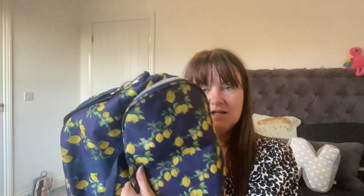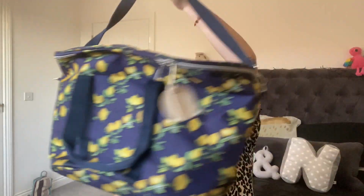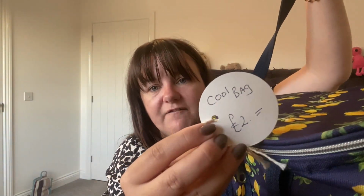So this, I went down one aisle, and then on the corner I saw this pattern with the blue and the little lemons, and I love things like that. So I saw it, and I went over there, and I thought, I'm gonna have a little look at that. Love it. Didn't really want it as a handbag, but I thought, oh, what shape could that be? So I went over to it, I had a look, and then I looked at the label, and it said it was a cool bag. Had it labelled up really nicely for £2, and I thought, oh, that looks really nice.